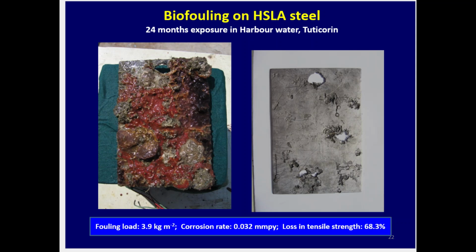Fouling on high strength alloy steel in harbor water, Tuticorin, exposed for 24 months, that is 2 years, the fouling load 3.9 kg per meter square, corrosion rate 0.032 mm per year, loss in tensile strength is about 68.3% here. Again, the loss in tensile strength is about 68.3%, which is a great concern for marine engineers in selecting materials of construction, especially for underwater structures.